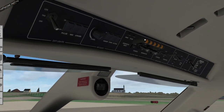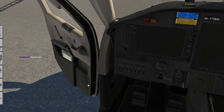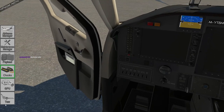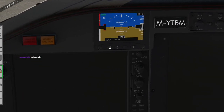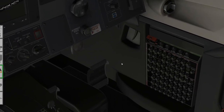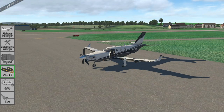And we'll just bring the crash bar down. Off, off, off, off. Ignition auto, off, off, off. Off, parking brake set. And, you know, we put the chocks in and take the parking brake off so that if the ground crew want to move it, they can do that. And I shall switch this off. And there we are. Mission accomplished in the fantastic TBM 900, which has not got old.